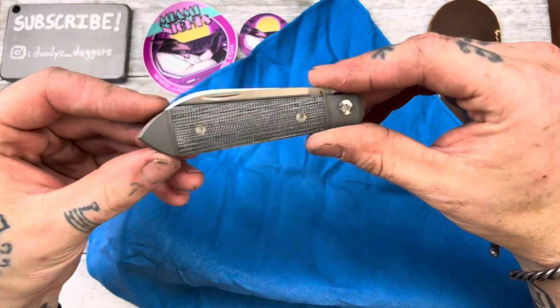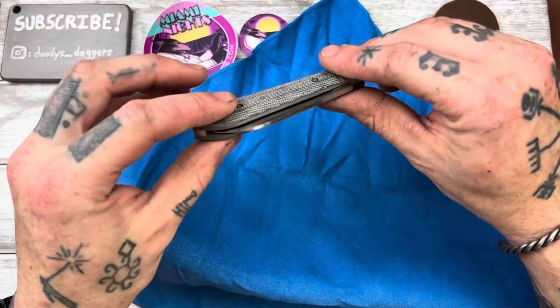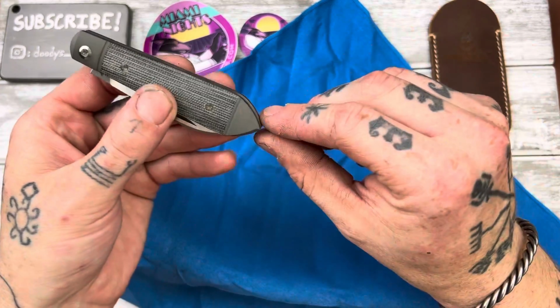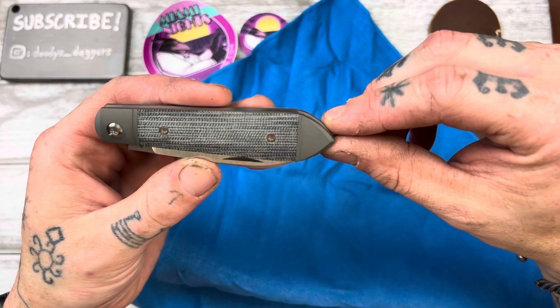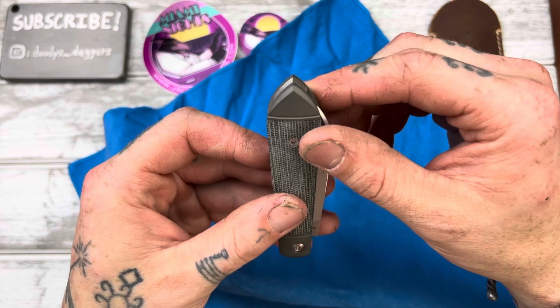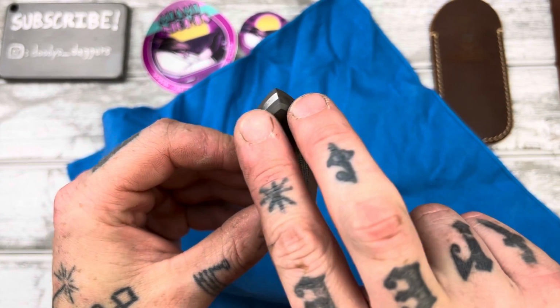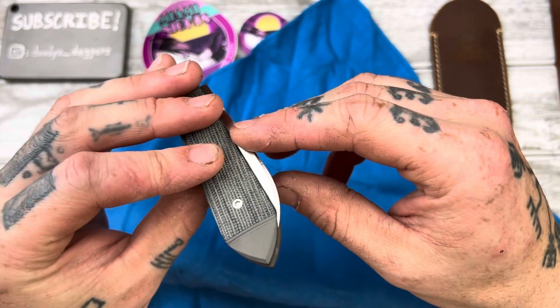There she is. The Low Drag Jack. I already like the size. I already like the profile when it's closed. Kind of a teardrop, I don't know if that's the right term, teardrop kind of pattern handle, but that's what it looks like to me, and I like it. Kind of cool how they do those swedges that meet in the center right there and form this center line. That's pretty neat.